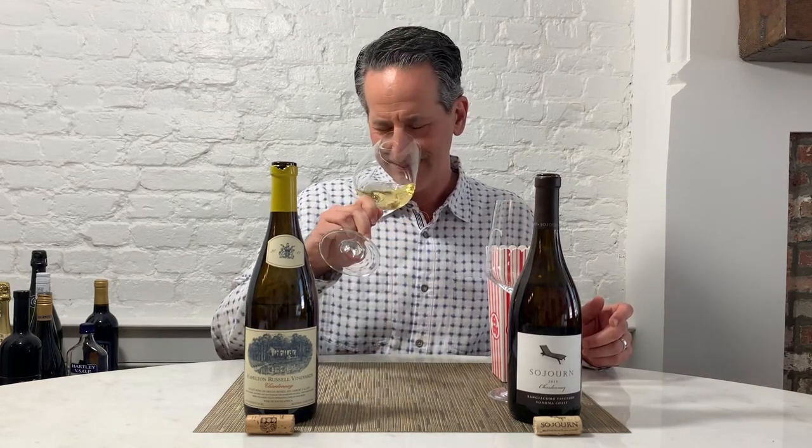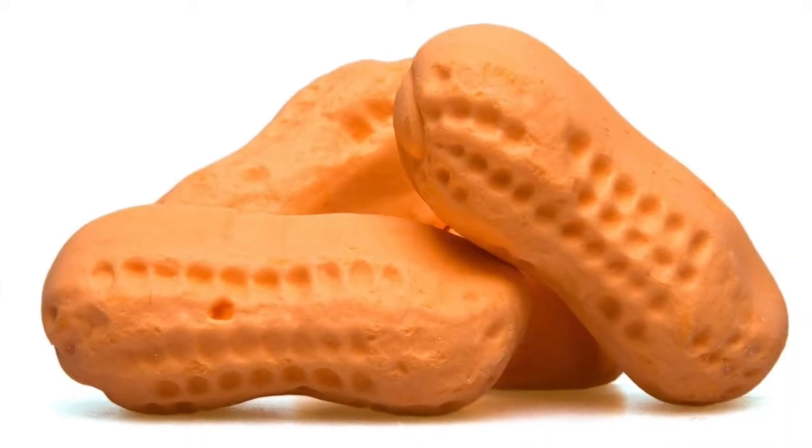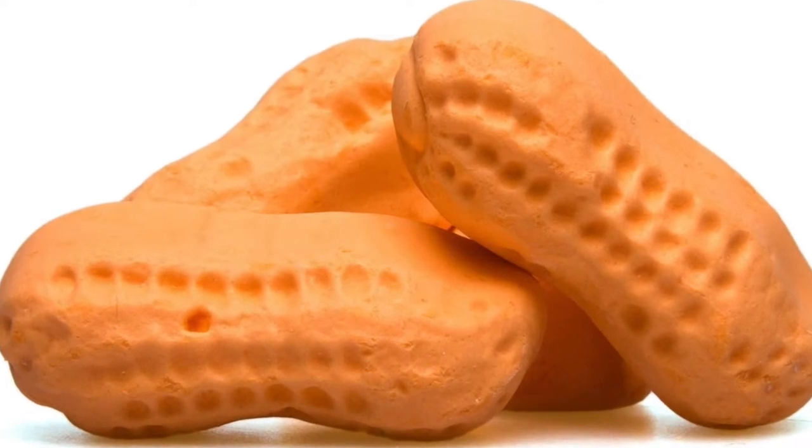Right off the bat, this is very much apples, circus peanuts, and citrus. If you remember the circus peanuts candy, I don't even know if they still make them. They have an orange, sugary, orangey texture. So apples, circus peanuts, and citrus. You can smell that there's a little oak that has been used here, but it's very, very subtle.